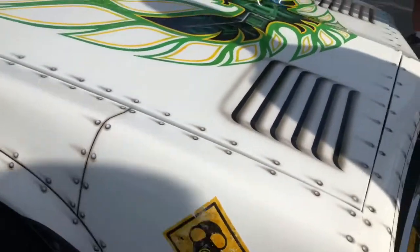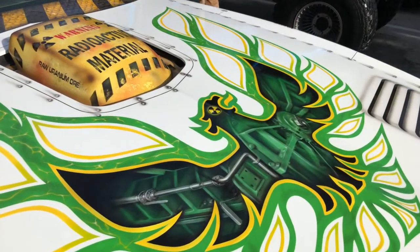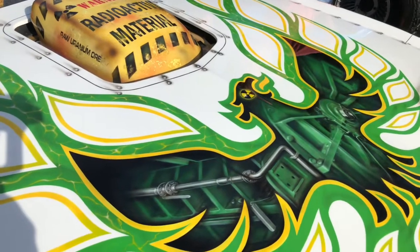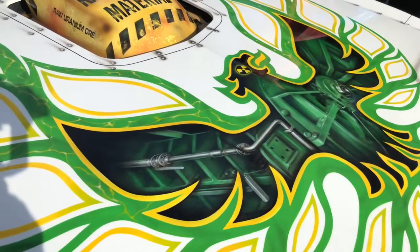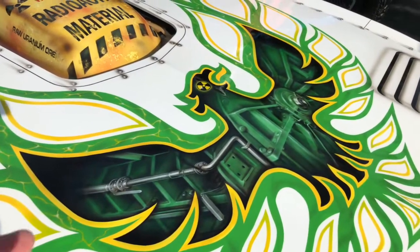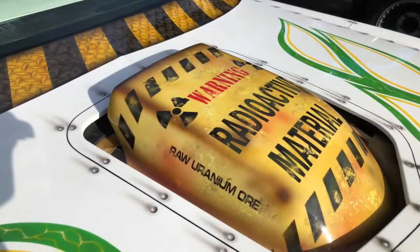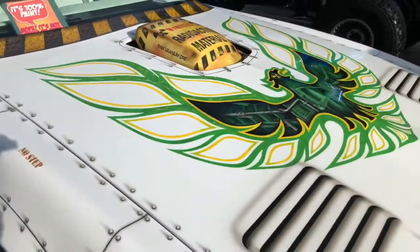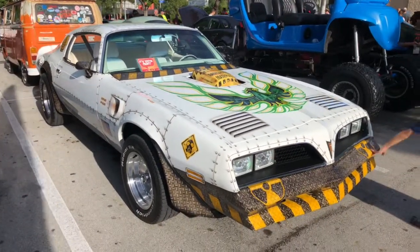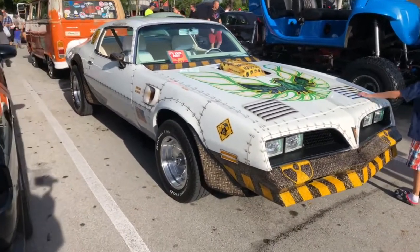Look at that. Not only has this car got looks, but it was fun to drive. It was easy to drive. It's very mechanically sound. It's got a 400 cubic inch motor in it. You can see the bird on the hood. Sometimes they call it a screaming chicken, but now it's got a core on it, like a reactor in it. Runs on raw uranium ore. And the story behind this is really neat. I really encourage you to check out that episode. In that episode, you'll be able to see close up the detail, how this is all painted.